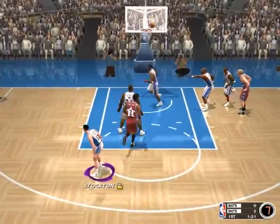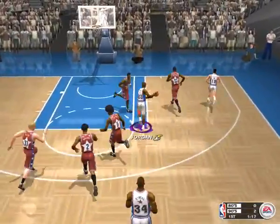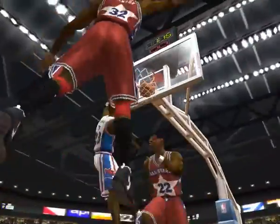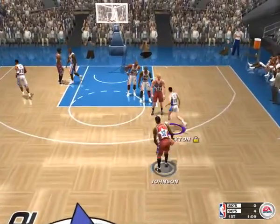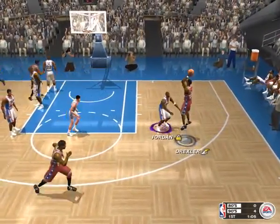Johnson takes the jumper. Pippen takes the rebound. O'Neal will bring it up court to Jordan. He lets fly with a windmill jam. Right. That player when he isolates his man.